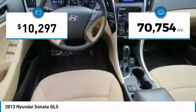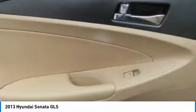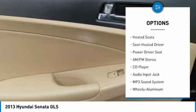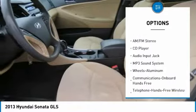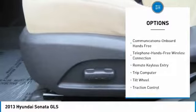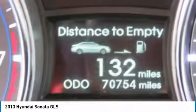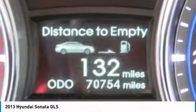This vehicle has less than 75,000 miles. Here are some of this vehicle's great options: anti-lock brakes, traction control, anti-lock braking system, heated seats, Bluetooth wireless data link for hands-free phone, air conditioning, power steering, aluminum wheels, cruise control, hands-free communication.